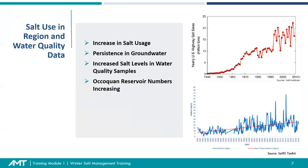Increased salt usage has been shown to not only accumulate in our freshwater systems, but also in groundwater that feeds these systems. So it's almost like a double whammy, where even after the salt is applied and that direct runoff goes into a receiving water body, such as a reservoir, it still can persist in groundwater and continue to feed those water sources. And as a result, we see these increased levels of salt in our local waters here. That specifically, that bottom graph in blue shows the Aquaquan reservoir numbers and how they are increasing in the region.